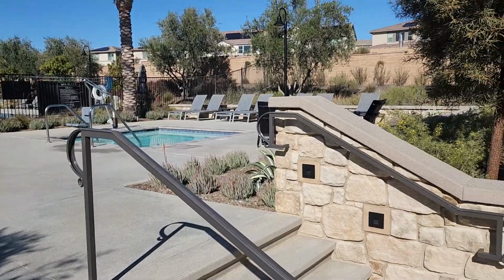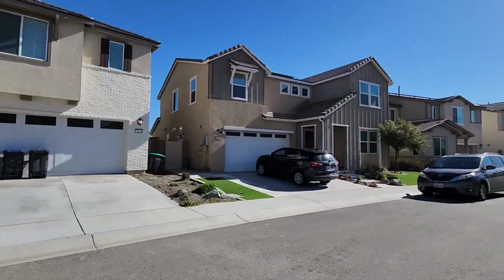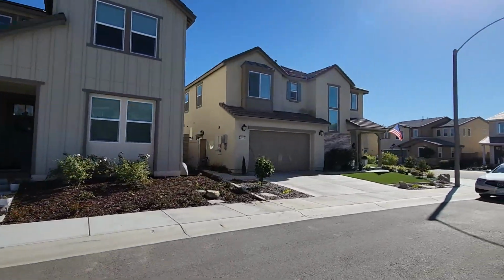But the amenities in Summers Bend are unbelievable. Pool's heated. It has an outdoor TV. It has a workout room. It has a lap pool. It is really, really a beautiful community. And I get a lot of calls on Summers Bend, so definitely keep that one on your list. If you're looking at certain communities, you have to check out Summers Bend.